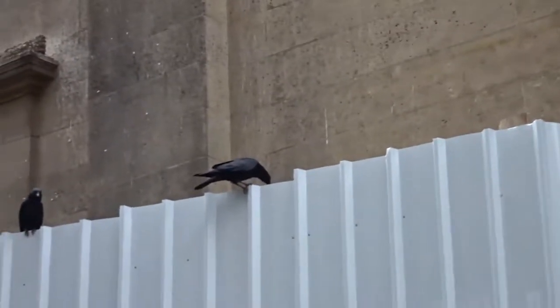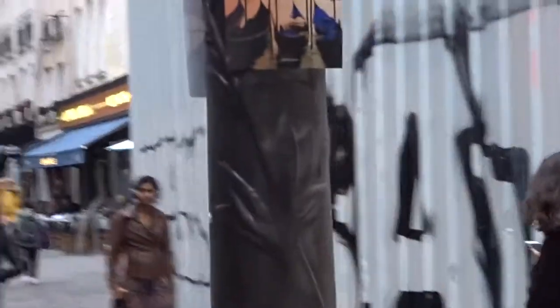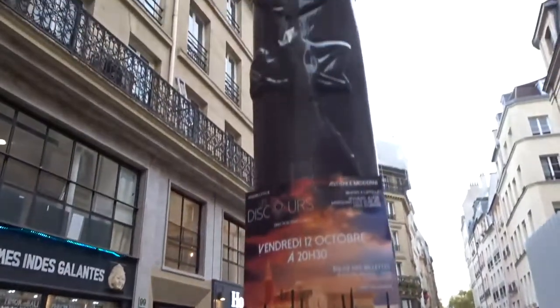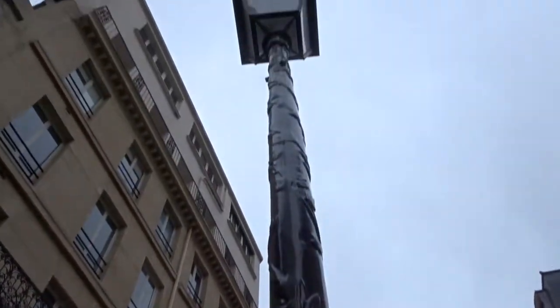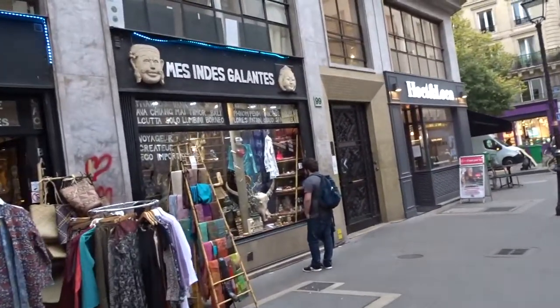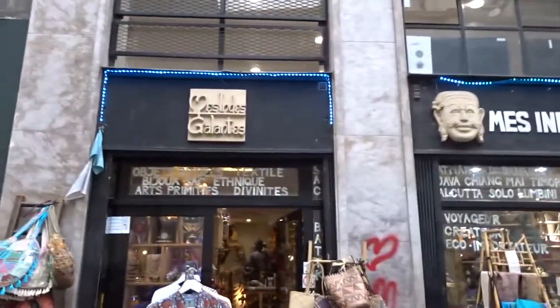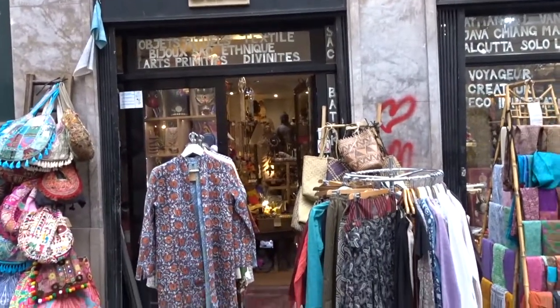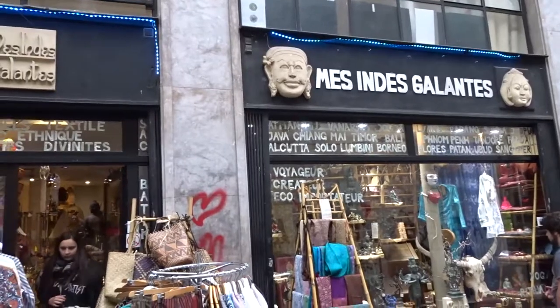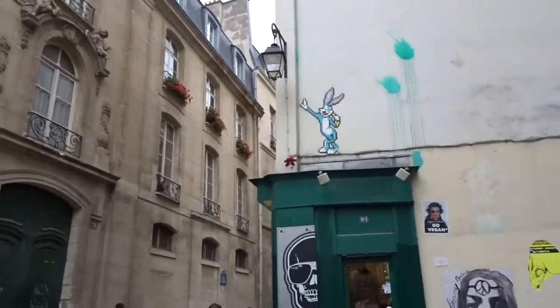Okay. So many cool things. First of all, crows, cool. Second, the detailing on this pole, this light post is cool. Third thing is this shop, which I was just in and I freaking loved, and if I was rich, I would buy a ton of stuff. Fourth, Bugs Bunny, just chilling up here.